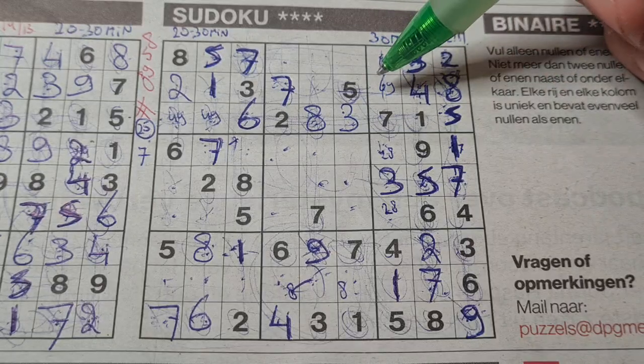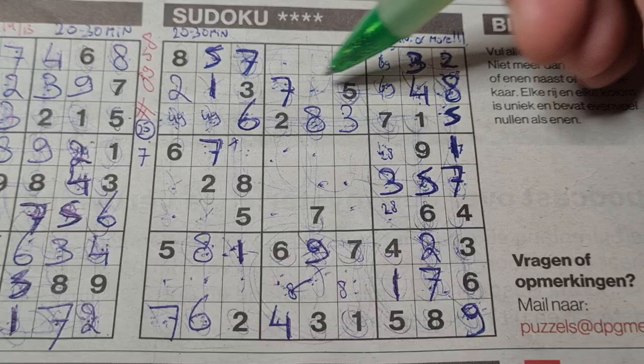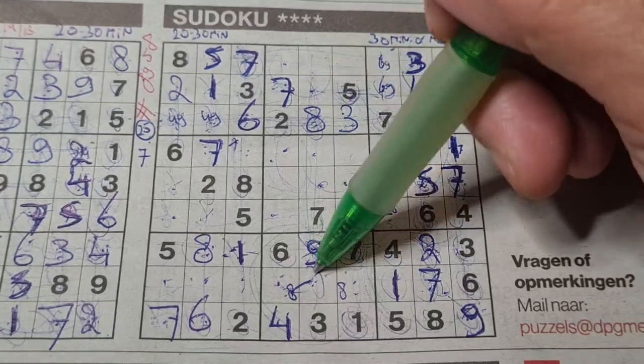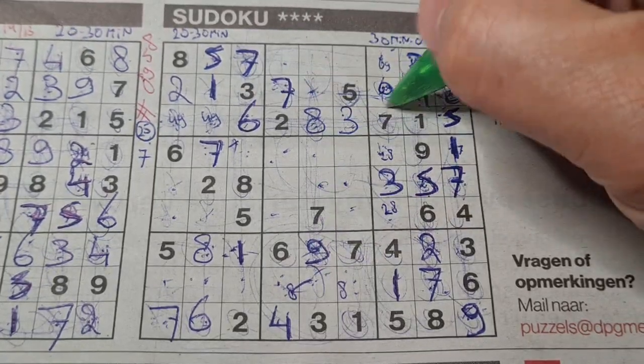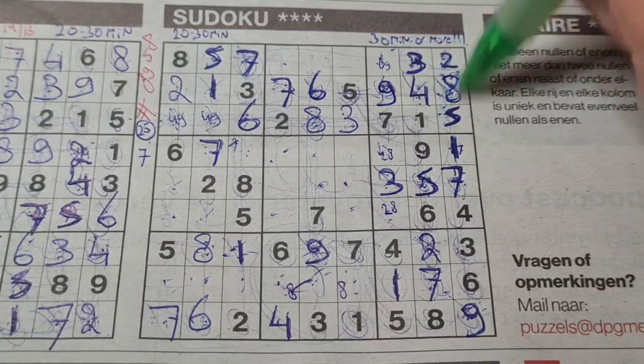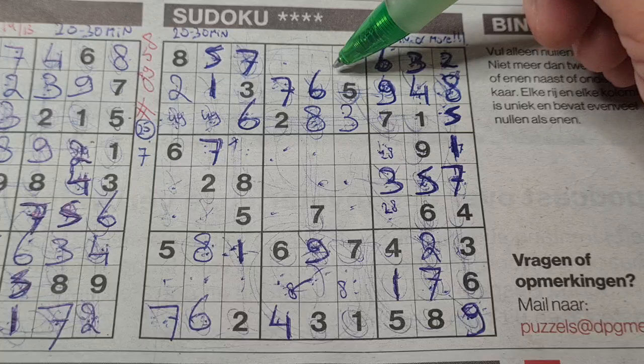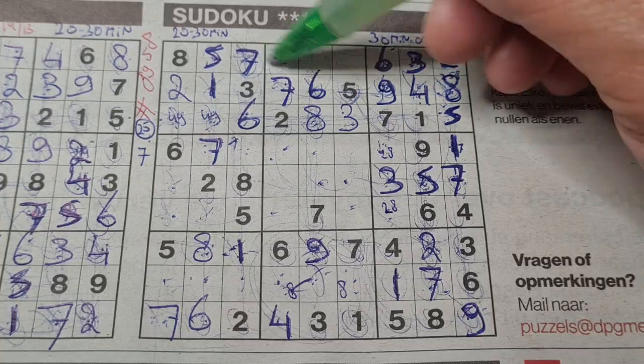Alright. So 2 numbers left in the second row, 6 and 9. We have a 9 in the middle column. No 9 there. 9 should be here. 6 goes there. 1 box left in this big square for number 6. 1, 4, 9.